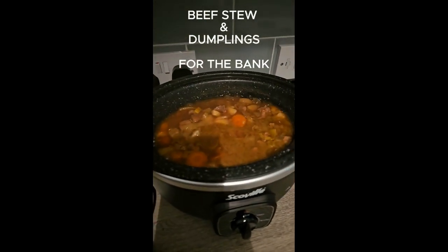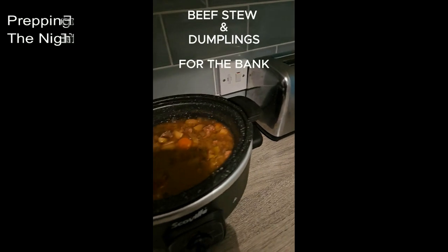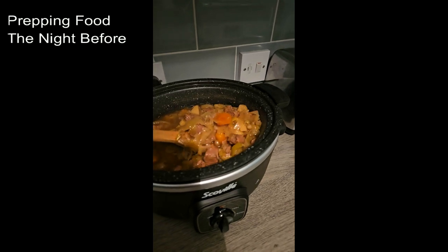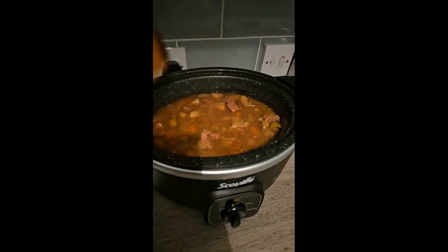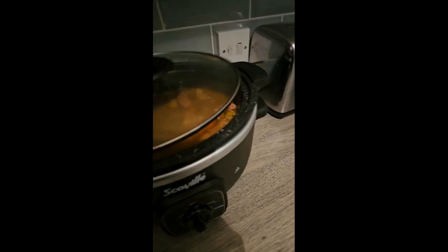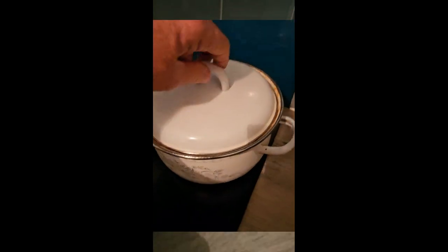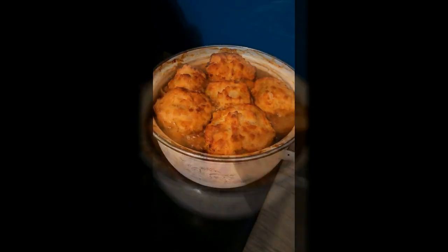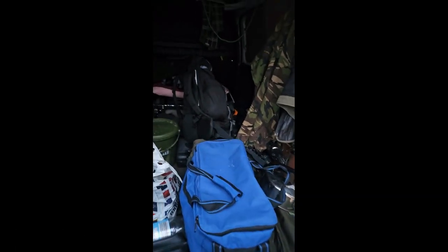Double meat this time, so it should be plenty in there. As soon as she's in, she's going to do the dumplings, so I'll leave that. Right, the missus is home and she's done the dumplings. There's three each. Morning time's come, all packed up to the hilt. That's it, all ready for the Trent.